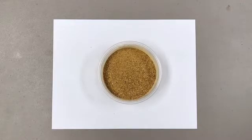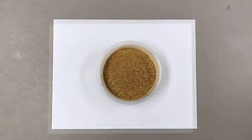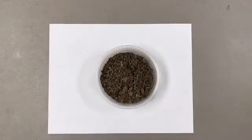Let's move on now to look at some roughage products. This grayish-brown looking pellet material is beet pulp shreds. This is the material left once the sugar from the beet has been extracted. This is a highly digestible fiber source that also provides a good source of energy.